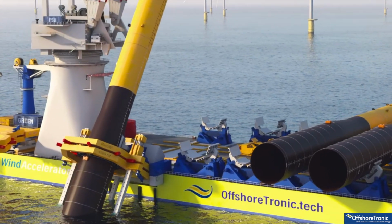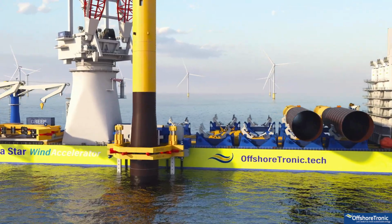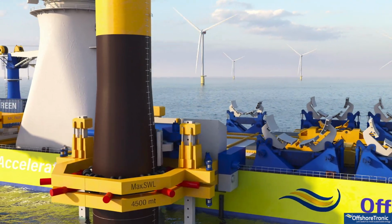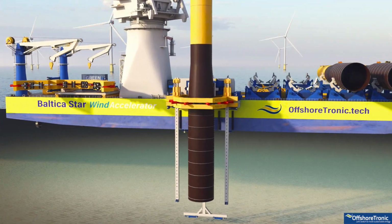When entering the splash zone, we will experience some hydrodynamic buoyancy forces by wave slopes or sea currents pushing on the monopile. With our unique setup, we will allow for a fully controlled and safely upending process and extending the workability window of the vessel unit.